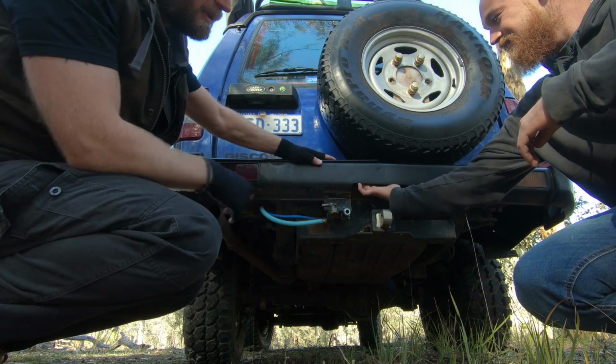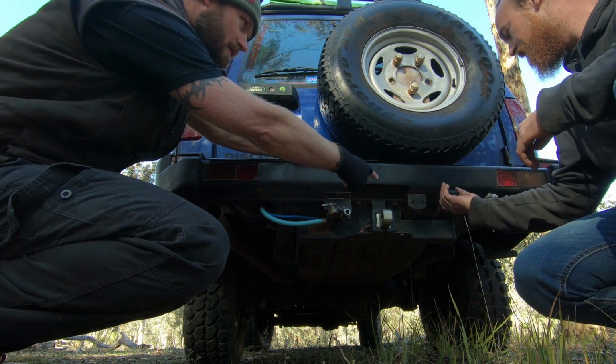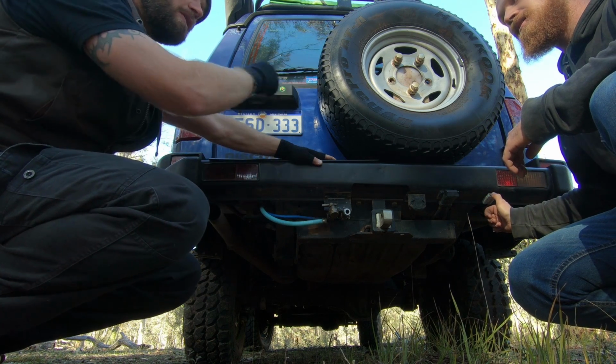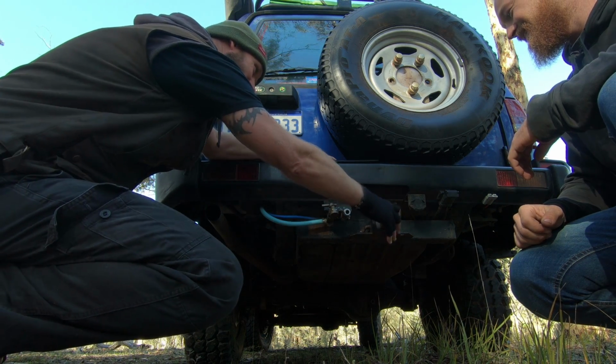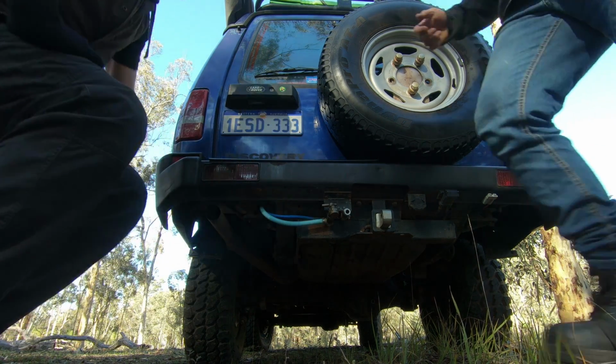Got two different trailer plugs there. So we've got the trailer plug. Two Andersons, and this is a solar inlet. Solar inlet. Cool. So there's some stuff going on inside. There's quite a lot, yeah. And a decent recovery point, which is good to see. Let's open it up, eh?